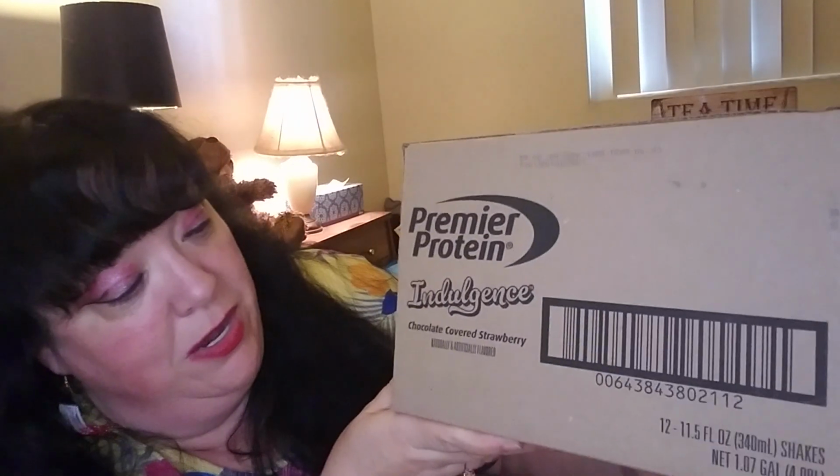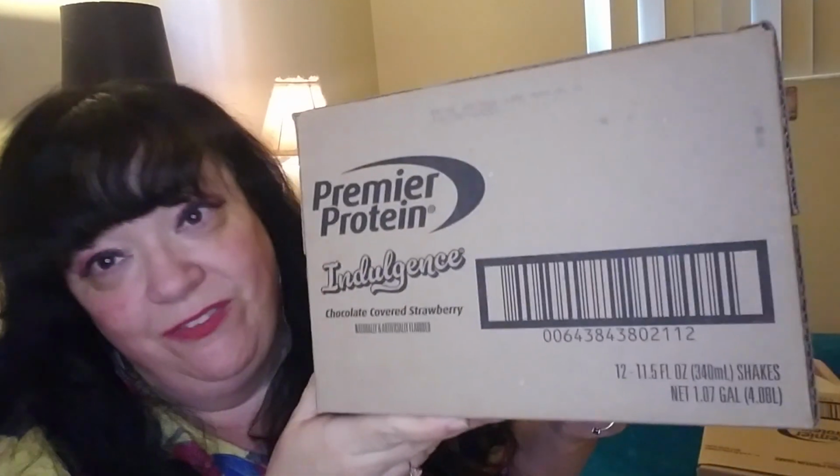What I picked up was the second one. It was supposed to be my indulgent salted caramel, and what I accidentally clicked on was chocolate covered strawberries. So I'm going to have a new one to try, and I'm okay with that. I'm going to shove that away. I got to drop something on the floor, so we'll have to get that.